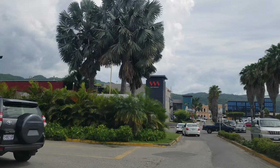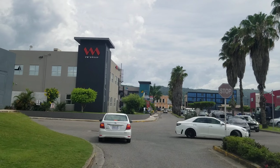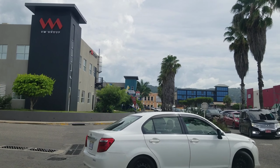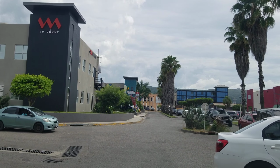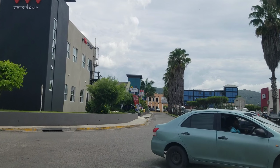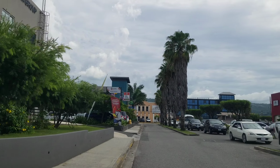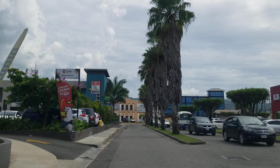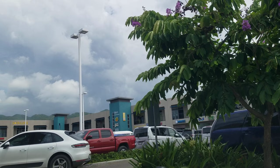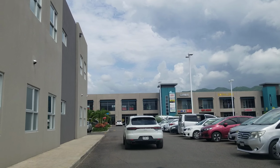But now there are so many stores in this plaza, so many. Of course, everywhere in Jamaica you have this kind of indisciplined driving. Oh my gosh, the man just stopped. You guys saw it. Sometimes seeing is believing. They say a picture is worth 1,000 words. Alright, Fairview is so big that we're probably going to have to do this video in two parts, but we're going to start the tour here.